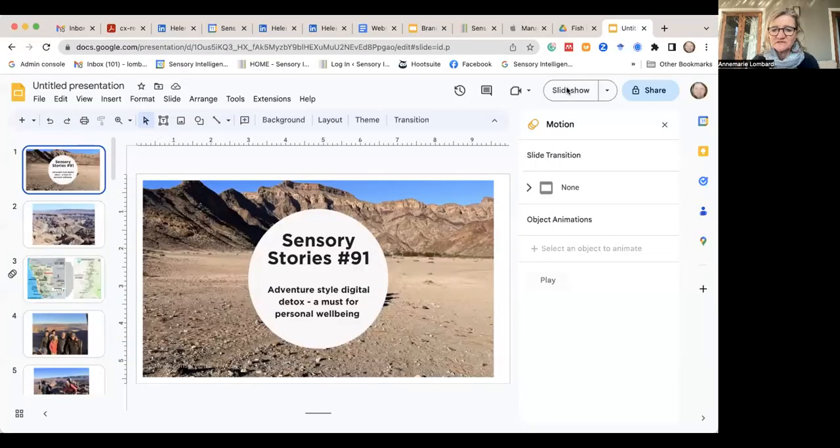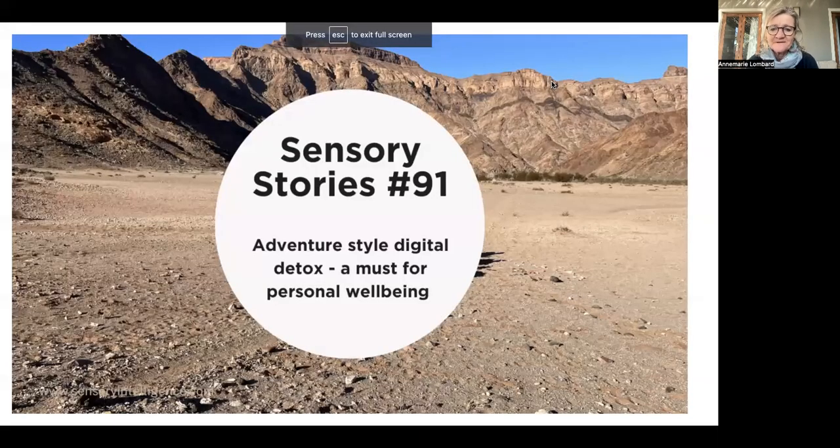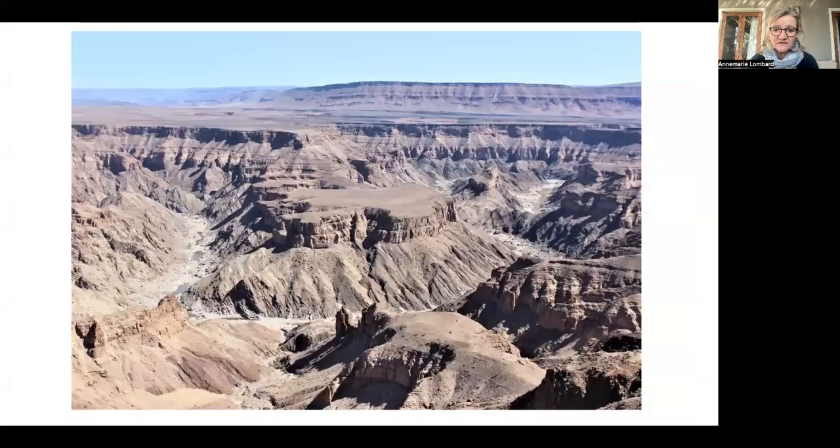I walked the Fish River Canyon and I was confronted with the fact of how seriously important it is for us to get off our technology and move into a space where it kind of forces you to do that. It was really phenomenal, so I want to share the journey with you, and the best way to do it is to share the images, because pictures speak such an amazing story. It's called Adventure Style Digital Detox, a must for personal well-being. I'm going to take you with me very briefly through my 5-day trip walking the Fish River Canyon.